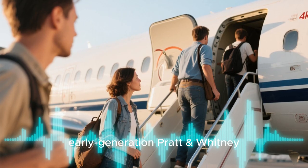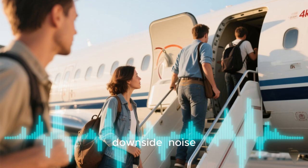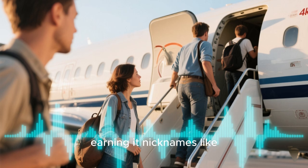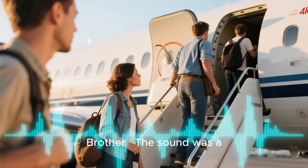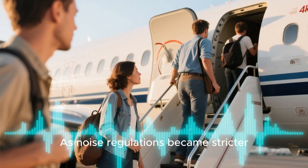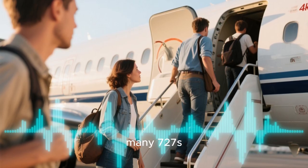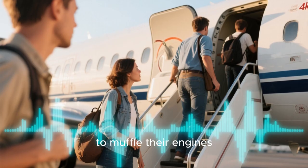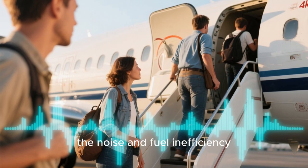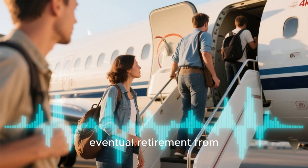However, those powerful, early-generation Pratt & Whitney JT8D low-bypass turbofan engines came with a significant downside: noise. The 727 was notoriously loud, earning it nicknames like the Whispering Giant's noisy little brother. The sound was a low-frequency roar, especially during takeoff, that was unmistakable. As noise regulations became stricter around the world in the 1980s and 90s, many 727s had to be fitted with hush kits to muffle their engines. These kits, while effective, added weight and slightly reduced performance. Ultimately, the noise and fuel inefficiency of its engines were major factors in the 727's eventual retirement from passenger service.